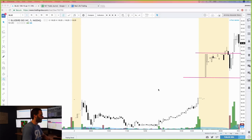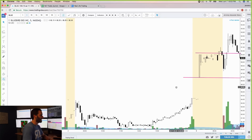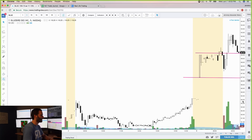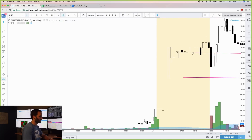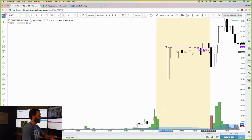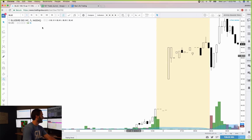Okay, and we're going to look at Bluebird Bio. And as the stock is coming down, here we have a very, very nice candle right there at that support on Bluebird Bio. I'm going to try to zoom in a little bit more if I can. It's going to mess up my lines though. So let me just go ahead and draw these lines on Bluebird. Sorry, give me 6 seconds. Now, honestly, this is just a random example. I really just picked this one out of a hat. Sorry, my lines keep getting messed up.